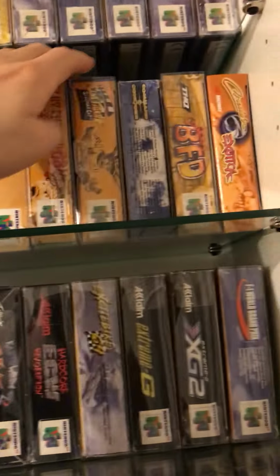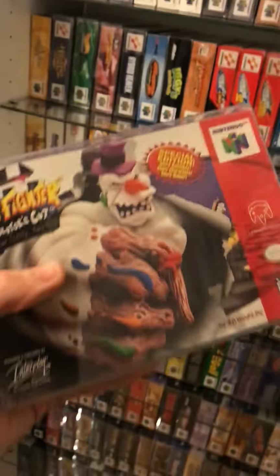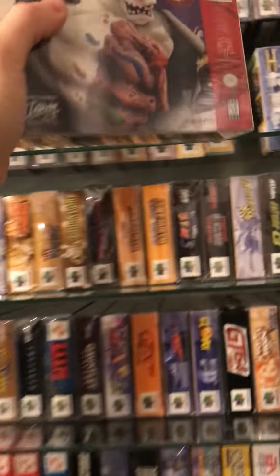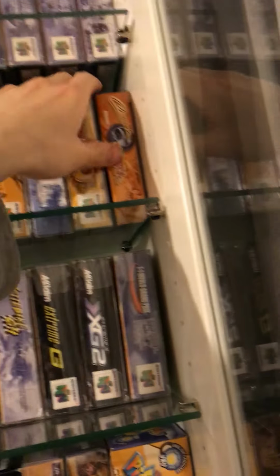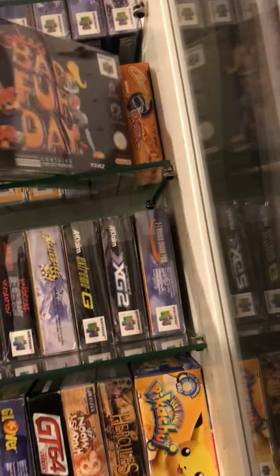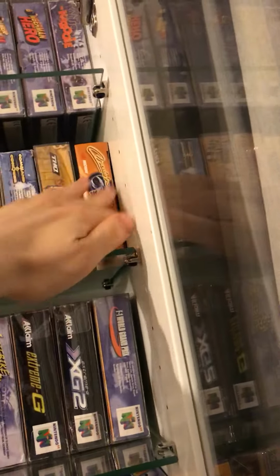It was quite pricey. Clay Fighter Sculptor's Cut, this is like the holy grail over in North America. It's complete with a manual, genuine, so to own one in the UK I'm very privileged. I think there's only 2 known in the UK that I'm aware of, and I'm one of them. Conker's Bad Fur Day, yeah, it's probably one of the best games on the system, great platformer.